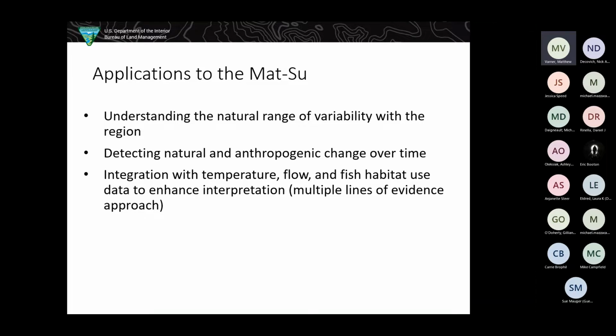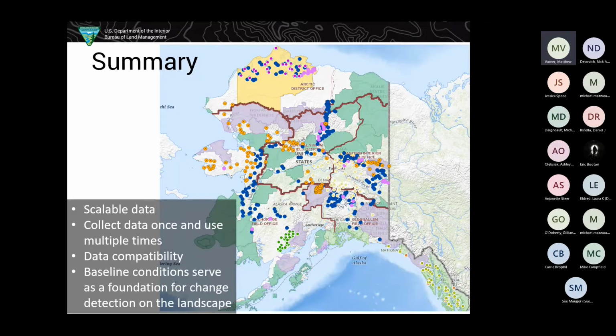And then to wrap up, the BLM AIM, EPA NARS, and DEC AK MAP programs, those approaches all use the same statistical designs. As a result, they're scalable. They allow users to use the data in a variety of ways, whether it's answering local questions about specific conditions of a stream reach, all the way up to describing regional reference conditions.